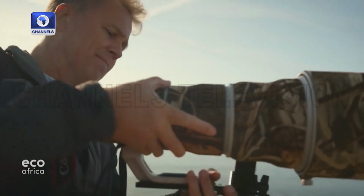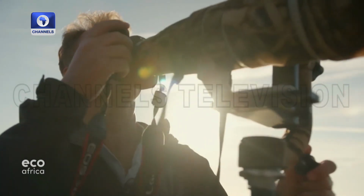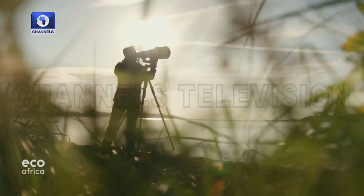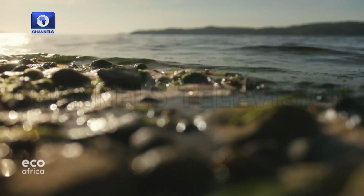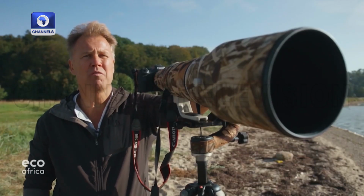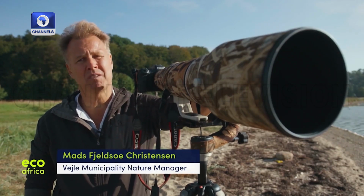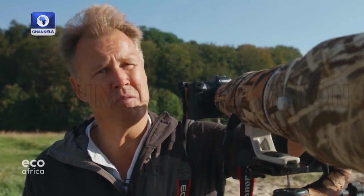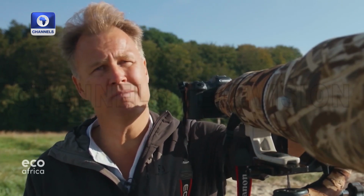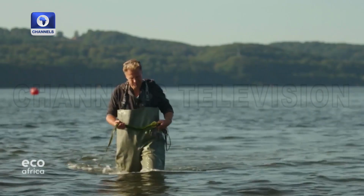Mads Fjeldsø Christiansen is aware of the problem. As a nature manager, he is overseeing a project aimed at restoring the ecosystem in Valje Fjord. He knows the hard facts and numbers. At this point, we know for a fact that 80% of the nutrients emitted to Valje Fjord comes from farming. We also have 10% today from urban wastewater and maybe 10% from fish farming. But that is the range, and that tells a little bit about where we need to look.